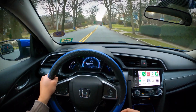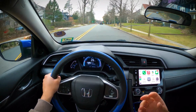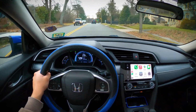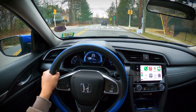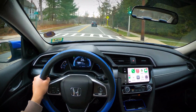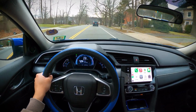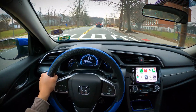Many manufacturers in their CVT transmissions will try to put something in there that simulates gear shifts, but I'll be honest, in this one I'm just not hearing it. I'm not feeling it. I can't tell. It just has that typical droney, whiny CVT sound.